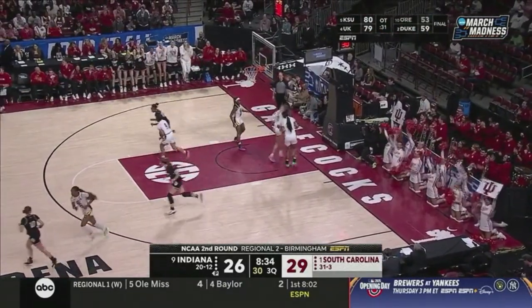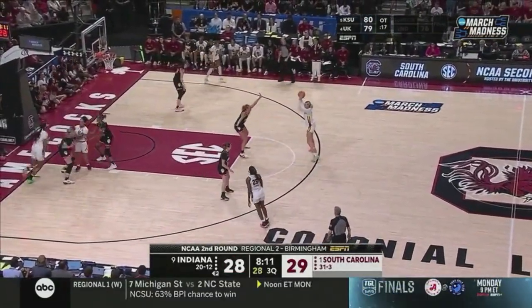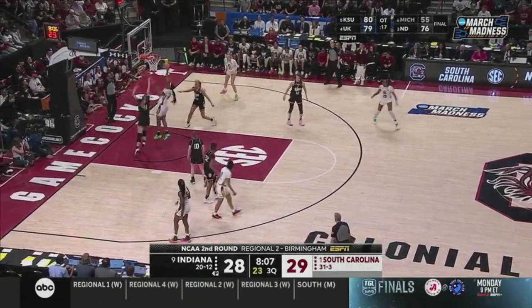Caroline Strickland. Great vision by Chloe Moore McNeil. 2 or 3 passes in a possession to get good looks. They were so good at that on Friday. That's why they shot 67% from the field. There you go.